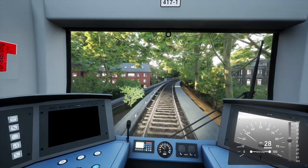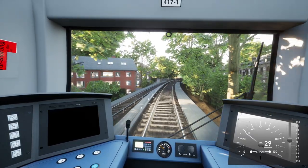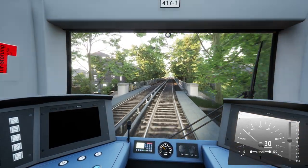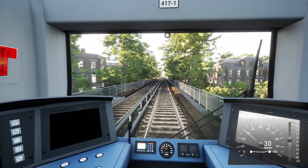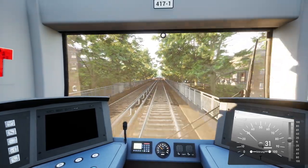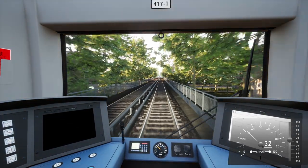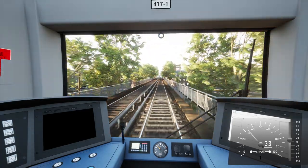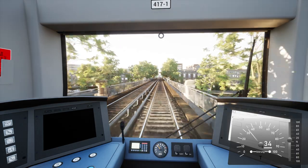So Max, after the long talk of myself, explain to us, we are going now to our next station. What will be our next station? How is actually the U3? What's so special about it? Because it's one of the most unique and special lines in Hamburg.